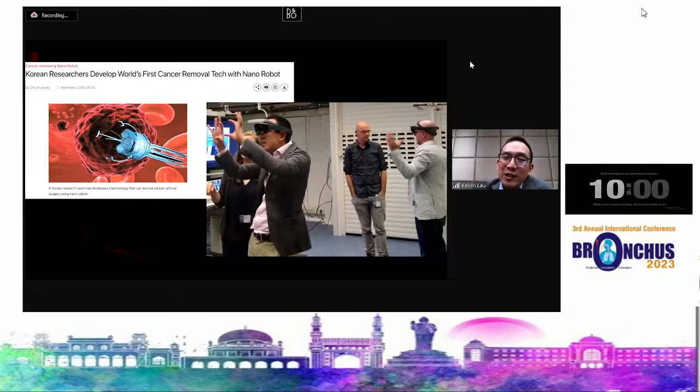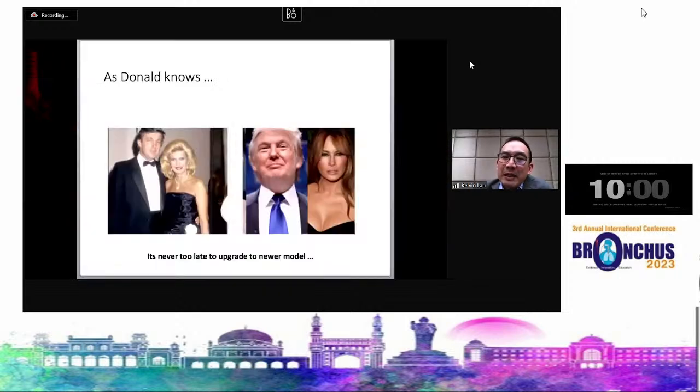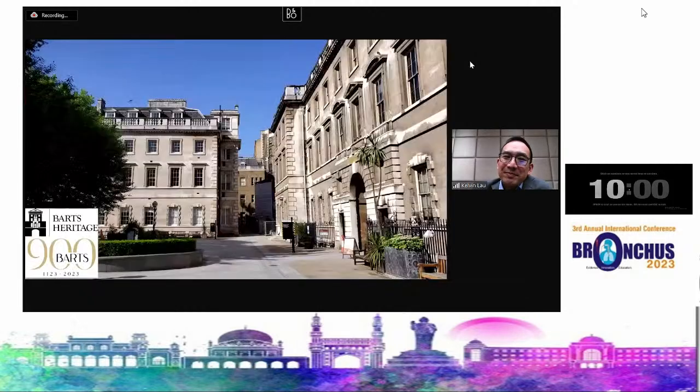The future might be even more high-tech. There might not even be an external robot. It's something that you inject inside, it climbs out, and it's got all the tools to deal with the things it needs to do. That's looking very far ahead. But we as surgeons must evolve, must adapt, because that's where progress is made.